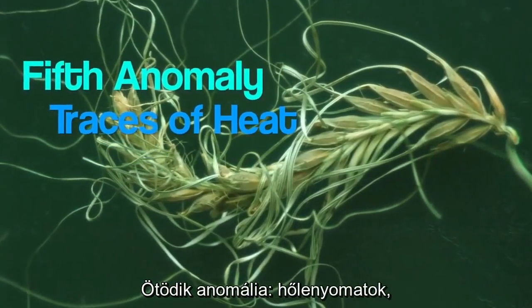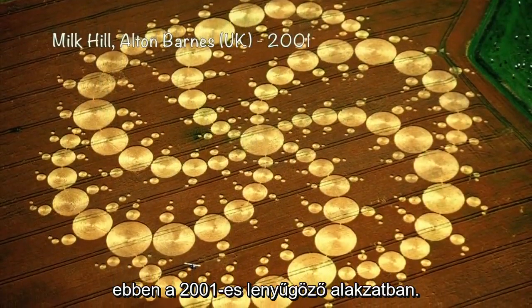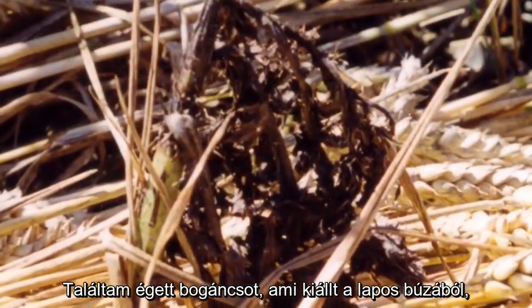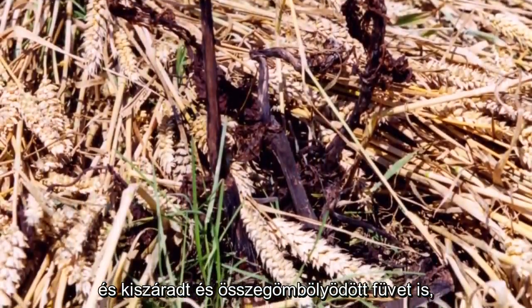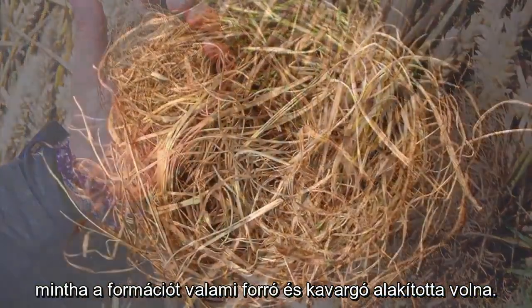Fifth anomaly, traces of heat found in quite a few crop circles. Like for instance in this gorgeous formation of 2001. I found both burnt thistles sticking out of the downed wheat and dehydrated and rolled up grass, as if the formation was formed by something hot and swirling.